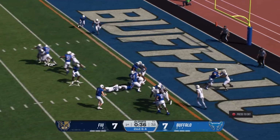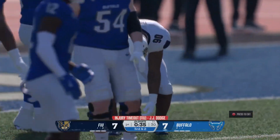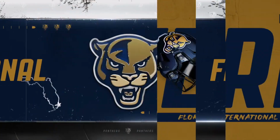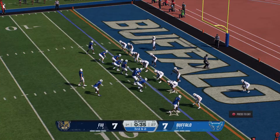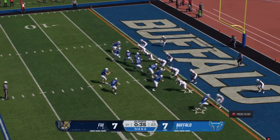From the shotgun, the inside give. He steps and powers and works his way. They finally get him down at the 2. Looks as if we have an injury on that last play, and we'll take a break to check him out. They'd love to pick up this third down and get a fresh set with 1st and goal.